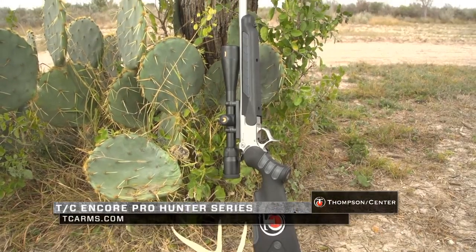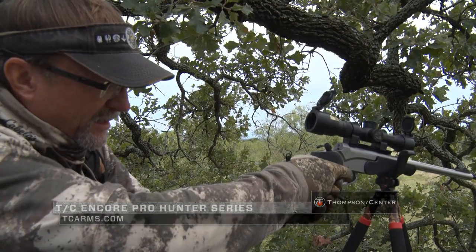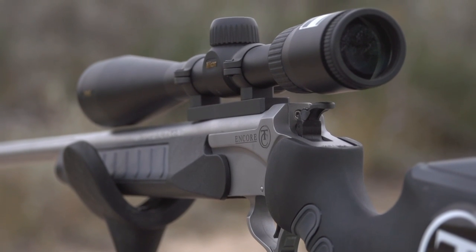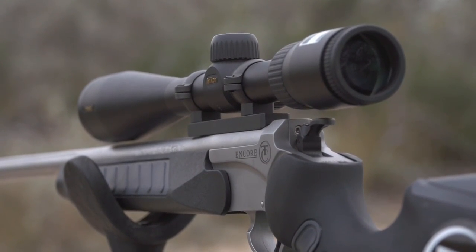In addition, if you're not familiar, we have this great interchangeable system called the Encore Pro Hunter system. We've added a barrel in 6.5 Creedmoor in the stainless, and it's fluted. It's just beautiful. So now you can add this to your Encore families.